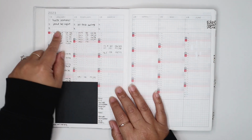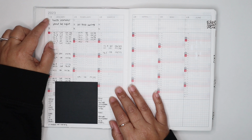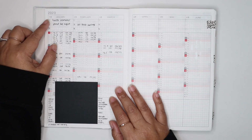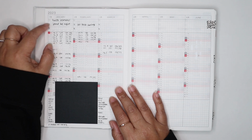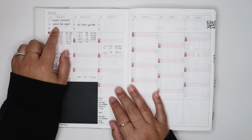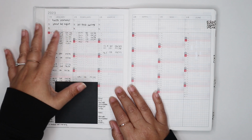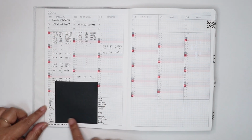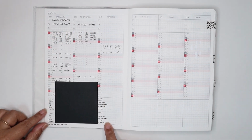Up here in this section, my planning and goals are always according to 3 priorities in my life, which is health, family, and business. So 1, 2, 3. So here I just started logging any kind of goals I reached or things I accomplished in those categories. And then at the bottom, I started tracking my business stats.